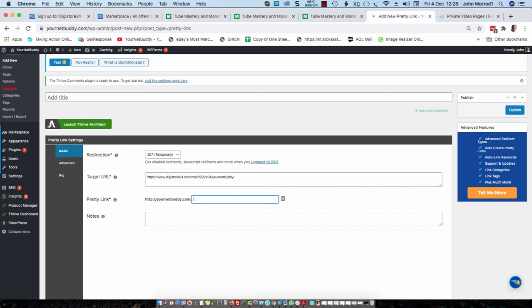You have to be careful that you don't put it in capitals if you don't want capitals, because you have to have it typed out exactly as it looks. I'm going to put it all in lowercase. So I've got there yournetbuddy.com/TM. So now I just go over to the right here and click Update.